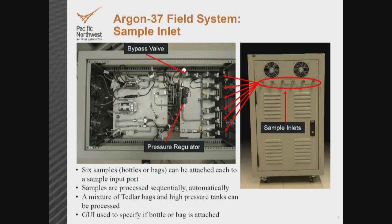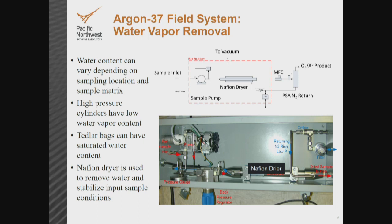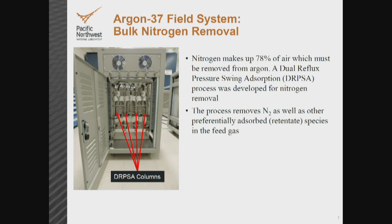We have a basic water removal system. It's just a Nafion dryer. Nafion dryers are commercially available. It's just you have sulfonate channels that the water passes through. But we do dry the samples because we have found in the field that water content varies significantly, and it can disrupt the process later down the stream, although it's not critical that water is removed in this process. It just helps stabilize the process. So we have a Nafion dryer system that removes water.